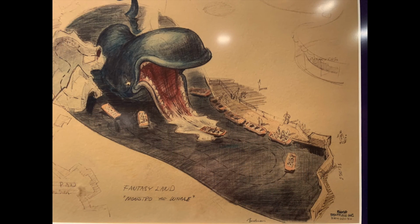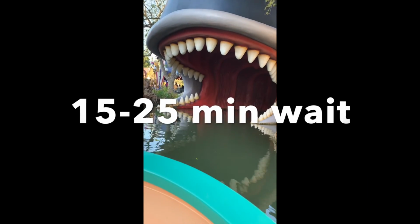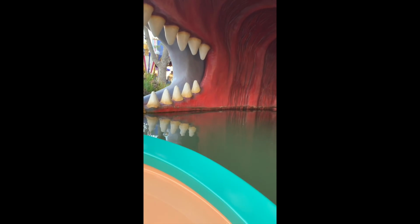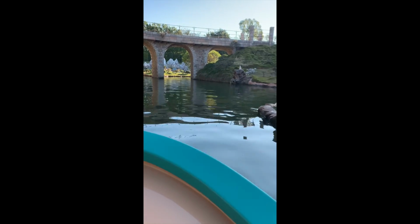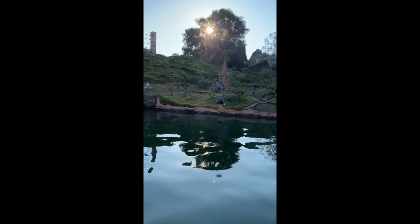Generally, the wait time for this ride is around 15 to 25 minutes. I personally wouldn't ride it in the heat of the day on a hot day because both the line and the ride are pretty exposed in the sun. My two favorite times to ride this ride is at sunrise and sunset. That's when it's really sparkly and more magical to ride, in my opinion.